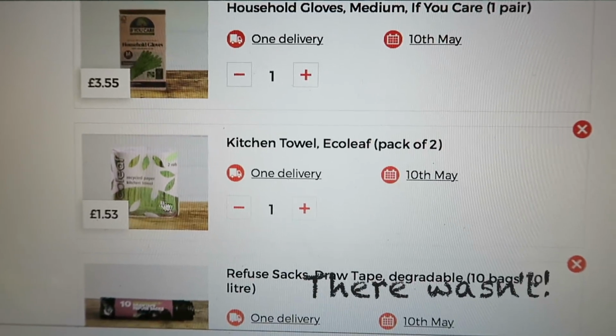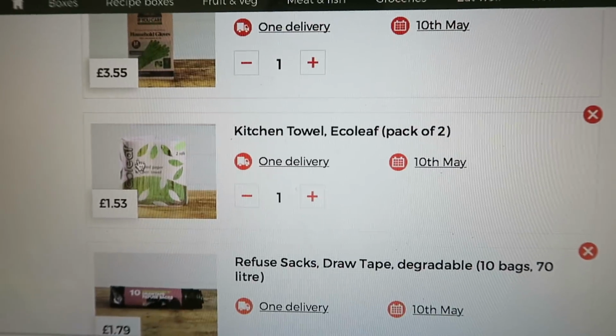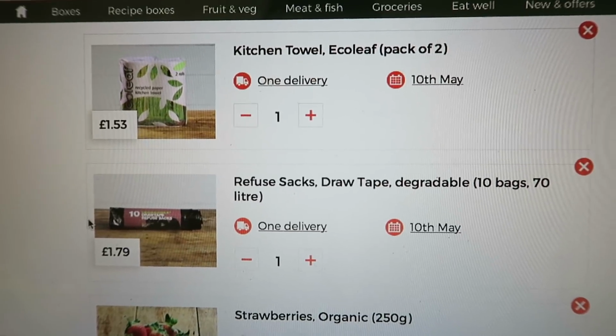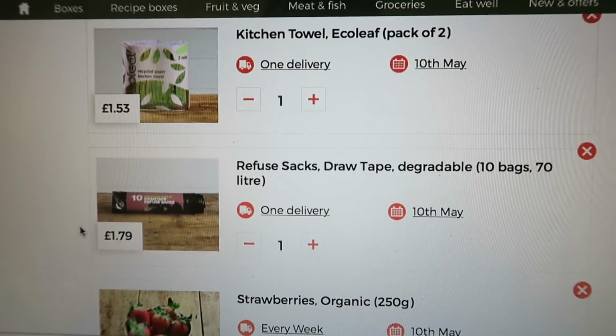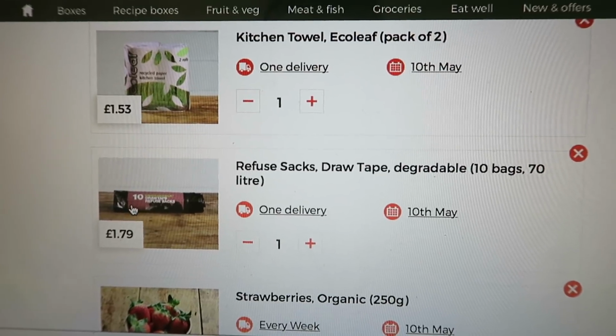The kitchen towels, they do come in plastic packaging, but it's the only one I've found that has the compostable packaging. And then these are degradable refuse sacks, which I've used before and which I think are really good because obviously we all need these sorts of things, but they're quite hard to find in an eco version. So if your budget can stretch to that, I would definitely recommend Abel & Cole. I've used them before in the past and they're really great for that sort of stuff.